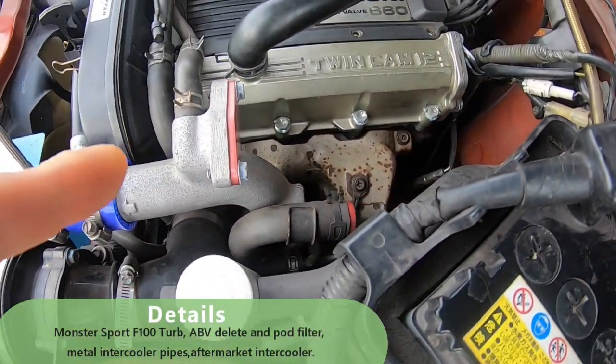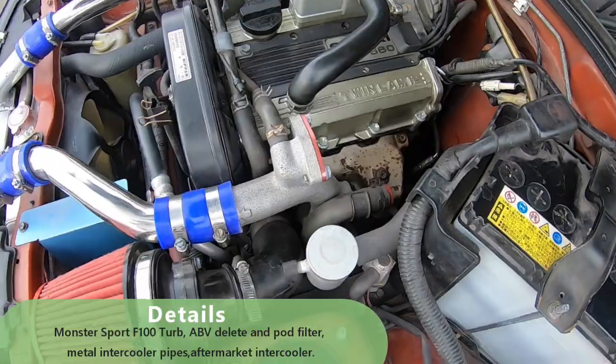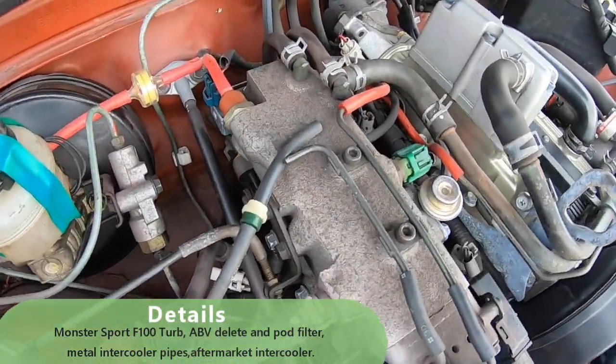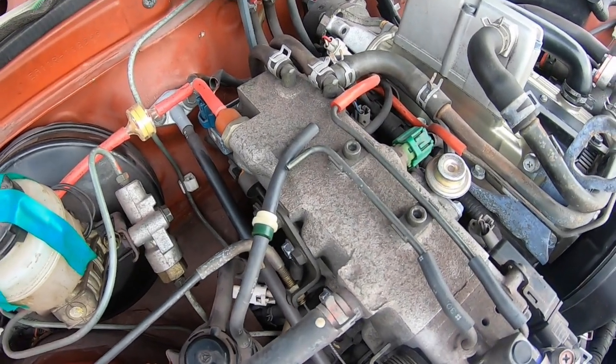Turbo in there, it's got the ABV delete. This is interesting, he's got the vacuum disconnected. I wonder if he knows that's like that or not.